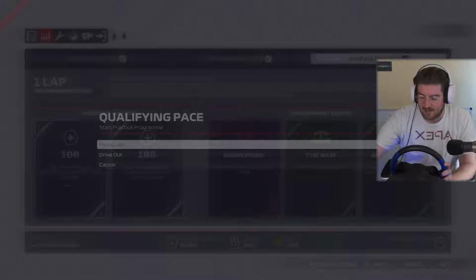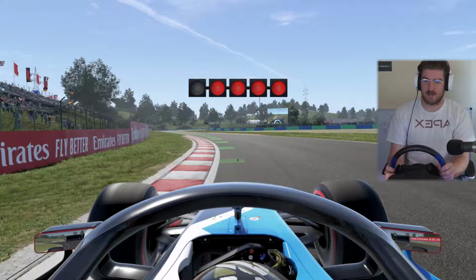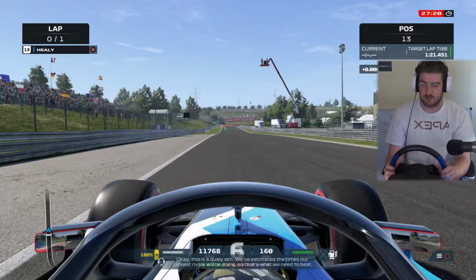Let's just do a flying lap. I'm ready to go. I need to get this wire out of the way, though. There we go. All right! If you have any tips for the wheel as well, please do let me know. I'm completely open to constructive criticism in the comments.